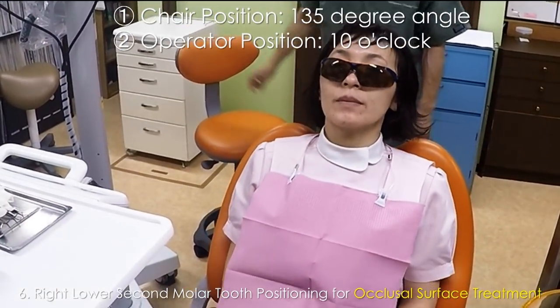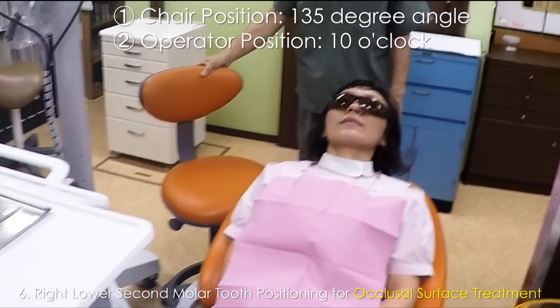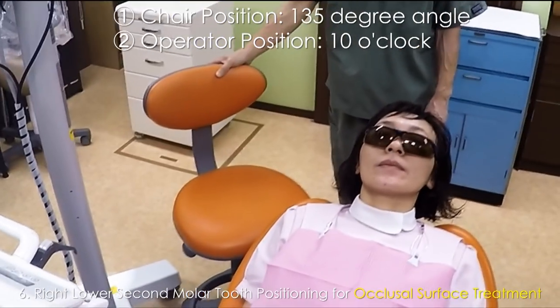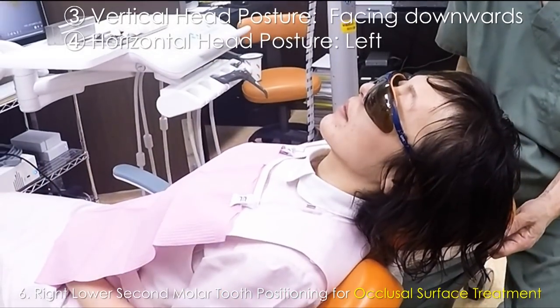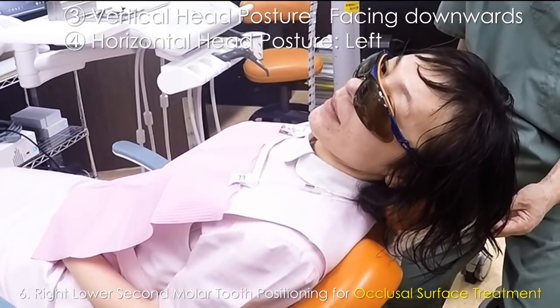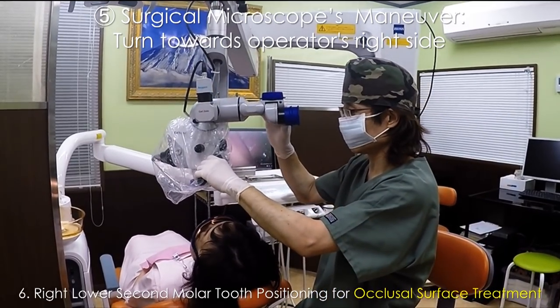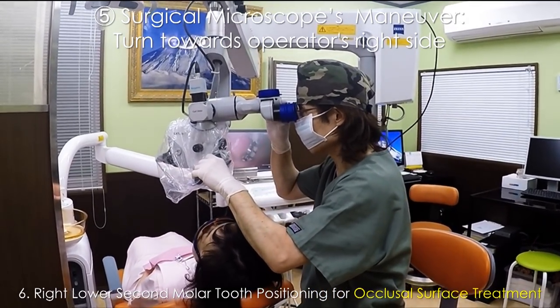Chair position 135 degree angle. Operator position 10 o'clock. Vertical head posture facing downwards. Horizontal head posture left. Surgical microscope's maneuver: turn towards operator's right side.